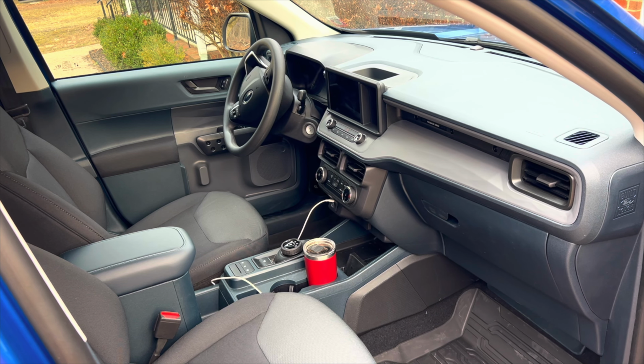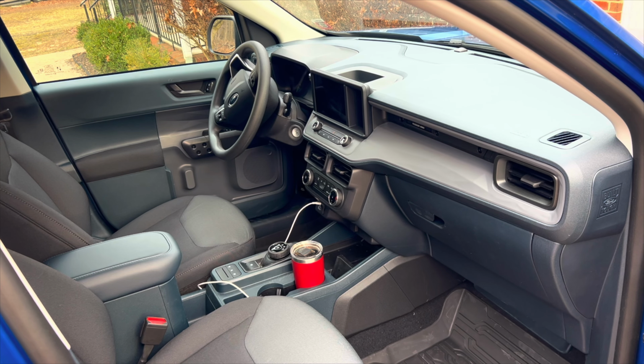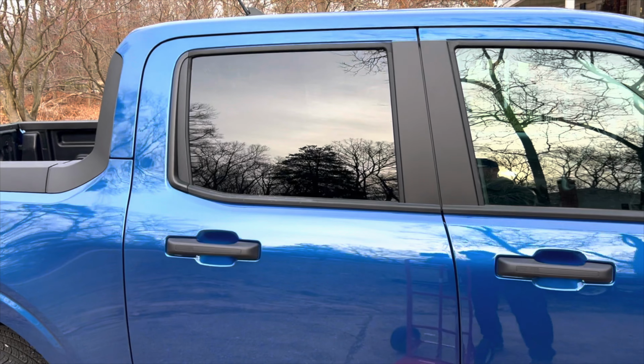Everything's really nice on it. There are more rattles than I'm used to, but that's okay. It is an economy vehicle, and I do notice that. The back seat's really good too.